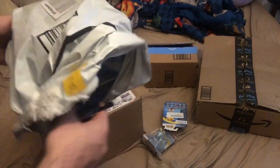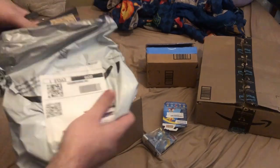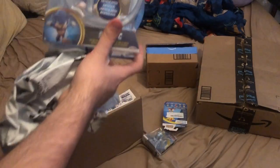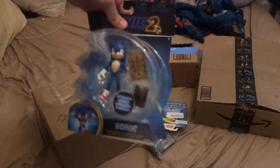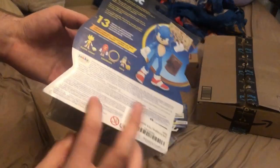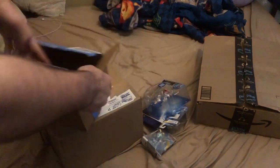I already have this guy a million times. It's the Series 2 movie Sonic figure. This was another birthday gift that my family thought I didn't have, but hey, I'll take another one. I already have one in the box, so I'm probably gonna open this as a stunt double. So, yep. Come on, get this one out of the way.